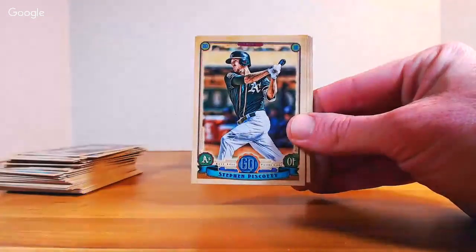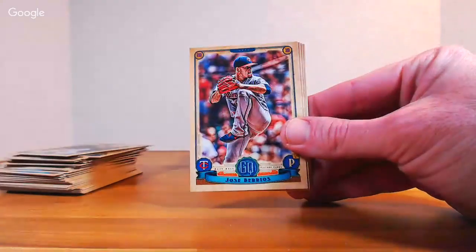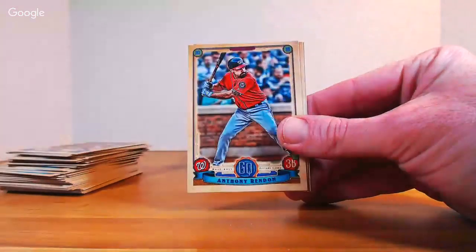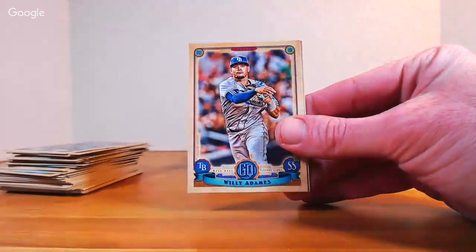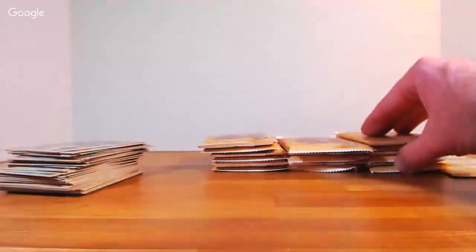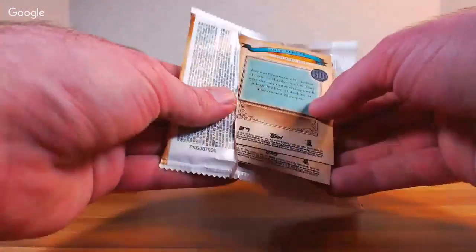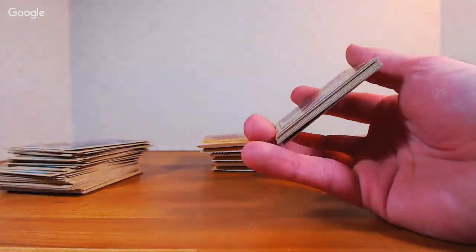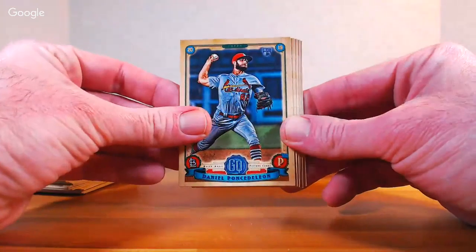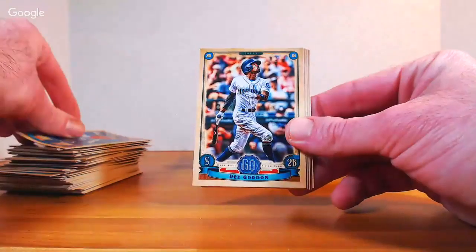Gerrit Cole, Houston. Scotty, Oakland. Chapman, Oakland. Rios, Minnesota. Newcomb. Anthony Rendon. Willie Adames, Toronto. And Heath Fillmyer, rookie, Royals. Zach Godley. Ponce de Leon, rookie Cardinals. Bregman. B. Gordon.